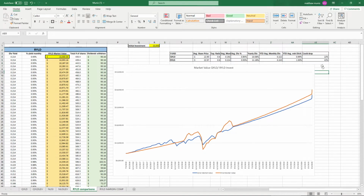Now, one thing I want to point out though that I personally look at is the COVID drop. So during March of 2020, the price of QYLD dropped 22%, whereas RYLD dropped 43%. So your market value dropped twice as much if you had invested in RYLD. Now, everyone's risk tolerance is up to that individual, so maybe that doesn't scare you. But for me in particular, I definitely prefer QYLD just off of that information.